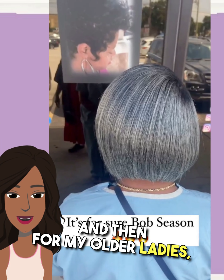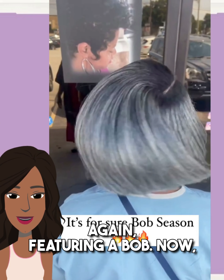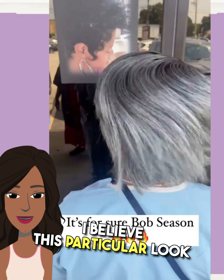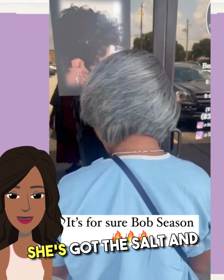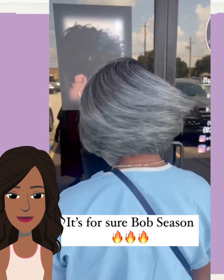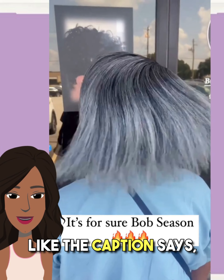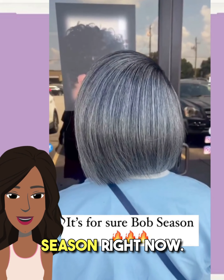And then for my older ladies, I have a style that is once again featuring a bob. Now, I believe this particular look is with a quick weave. She's got the salt and pepper color going. And as you guys know, like the caption says, it is definitely bob season right now.